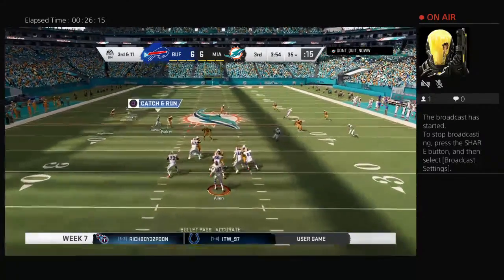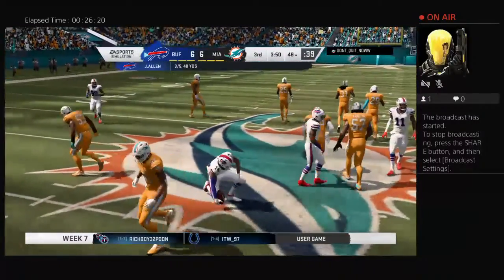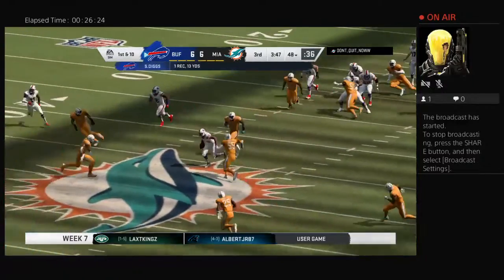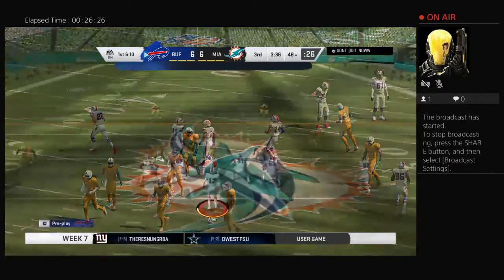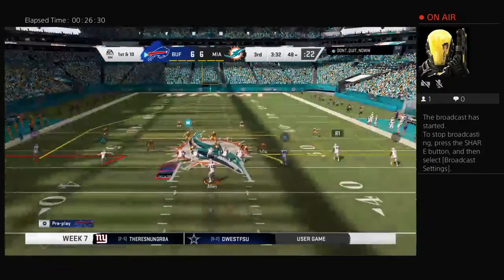So the shotgun snap to Allen. He's got it complete to Stefon Diggs, and he slips up past the 45 before being tackled. It's a gain of 13 and a Buffalo first down.